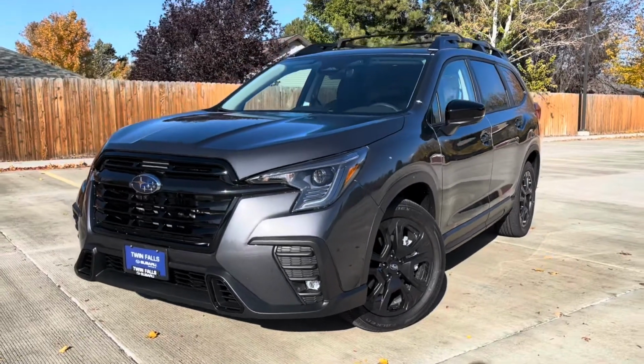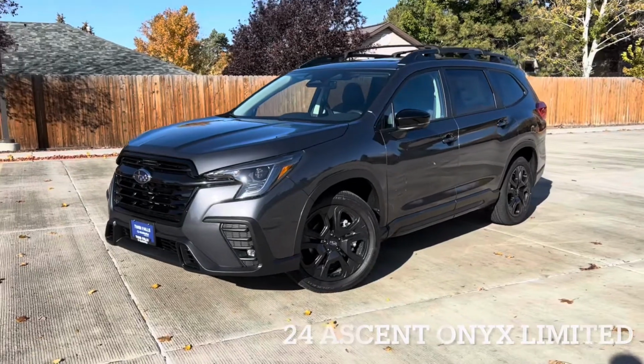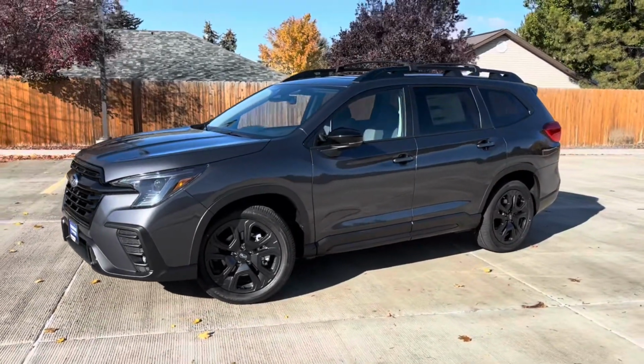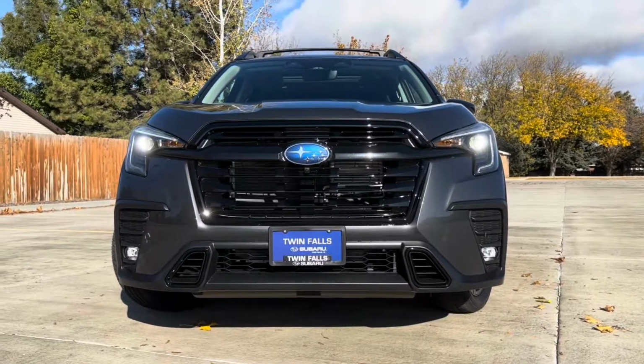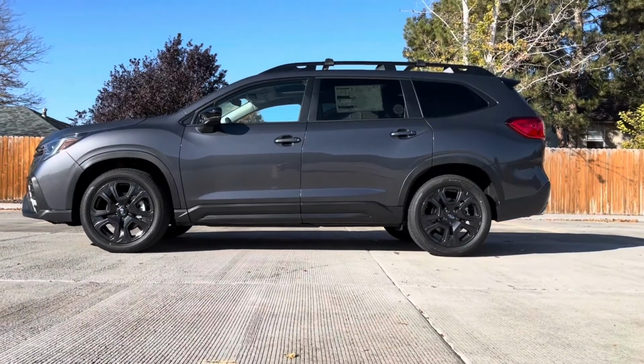Welcome, this is Automotive Anonymous, and that's the 2024 Subaru Ascent Onyx Limited. And it's actually one of the best new vehicles you can buy, and although it's mostly unchanged for this new model year, it's still a very desirable 7-seater family SUV, and there's a lot that we need to talk about.